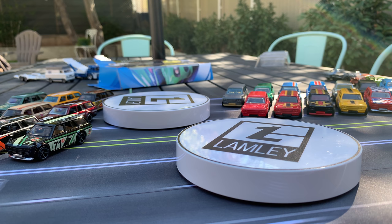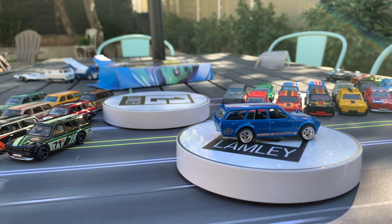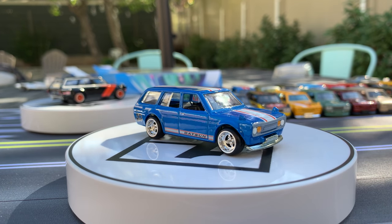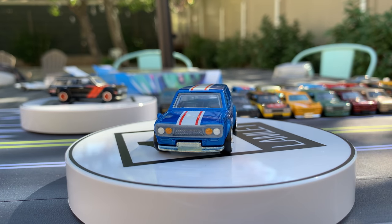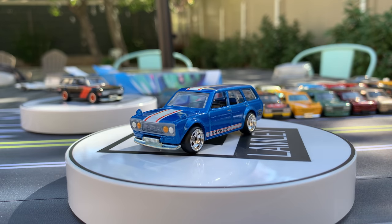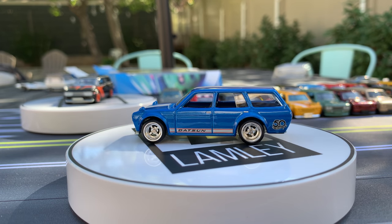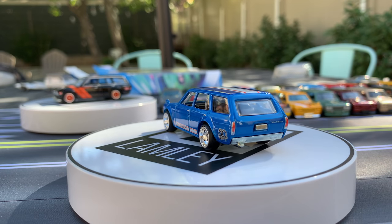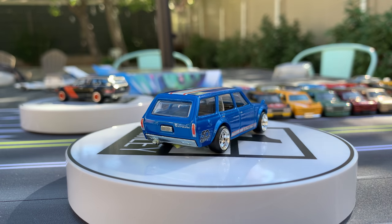Number 3. You ready? 50th anniversary. I said do it clean. This is clean. It has the Datsun logo on the side. It's got a simple stripe along the top, the 50th logo because that's what they had to do, and the chrome 4 spokes. Of all the premium 510 wagons, this is your peg warmer. I one time walked into a Kroger store called City Market and found, I think, 50 of these 510s in a bin.